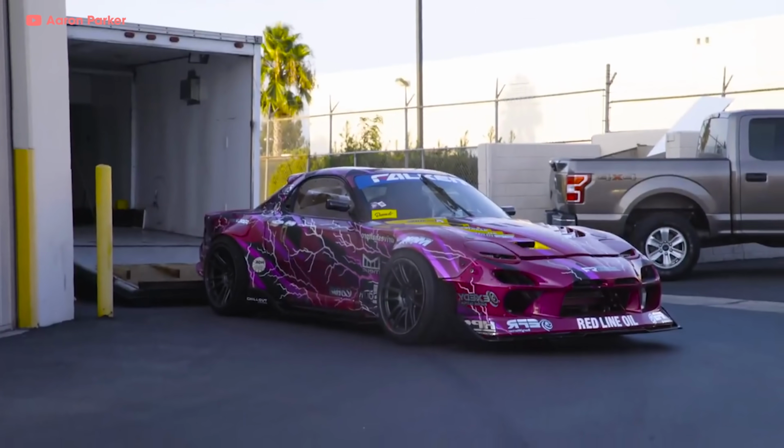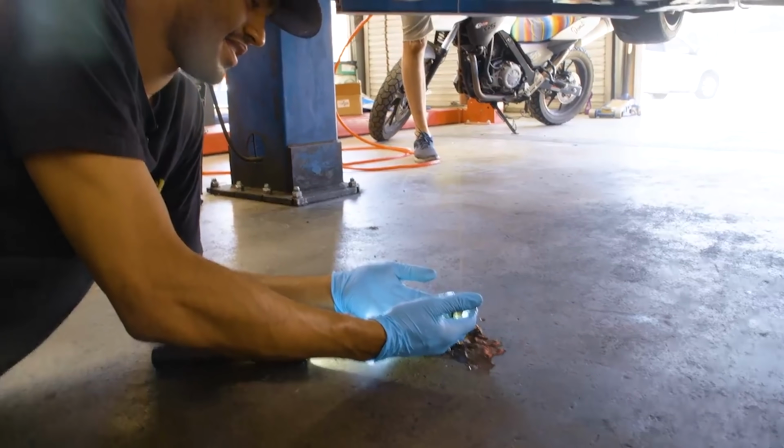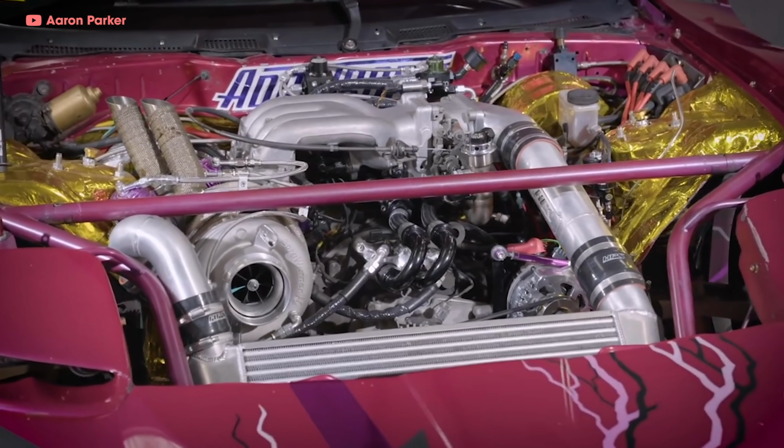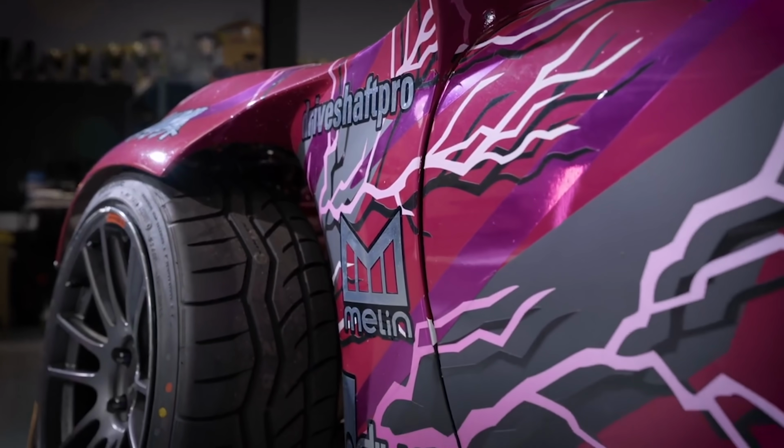We did a whole bumper to bumper on High-Low co-host Aaron Parker's FD, but I'm mentioning it again here so that we can put it on screen because it is so sick. Definitely one of the coolest cars that my friends have. And Aaron's one of my coolest friends.